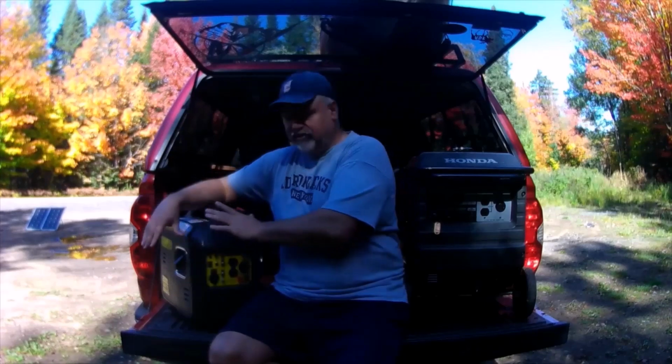These generators run off gas. And I put non-ethanol gas. There's a big difference between non-ethanol gas and ethanol gas. Ethanol gas goes bad quickly. Within 6 months, it goes bad. It's not good for your small engines. Non-ethanol gas is better for your small engines because it's just about pure gas.